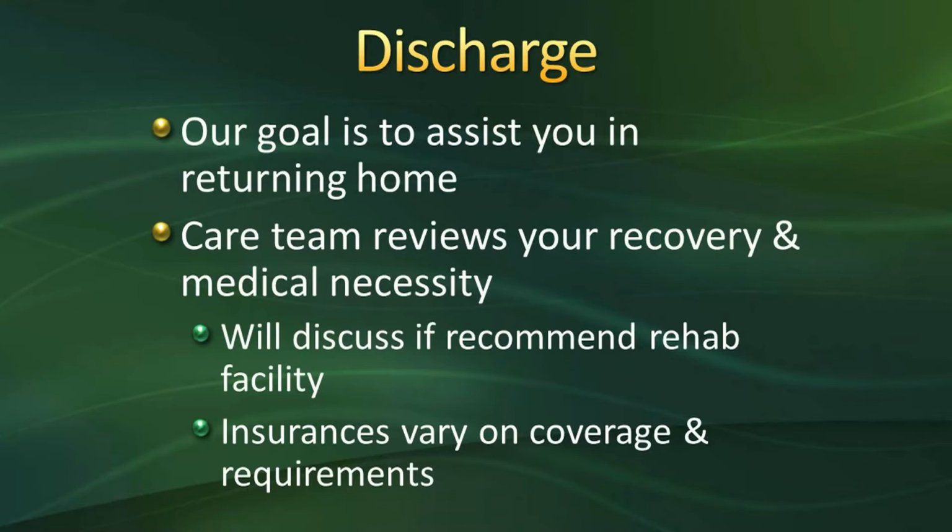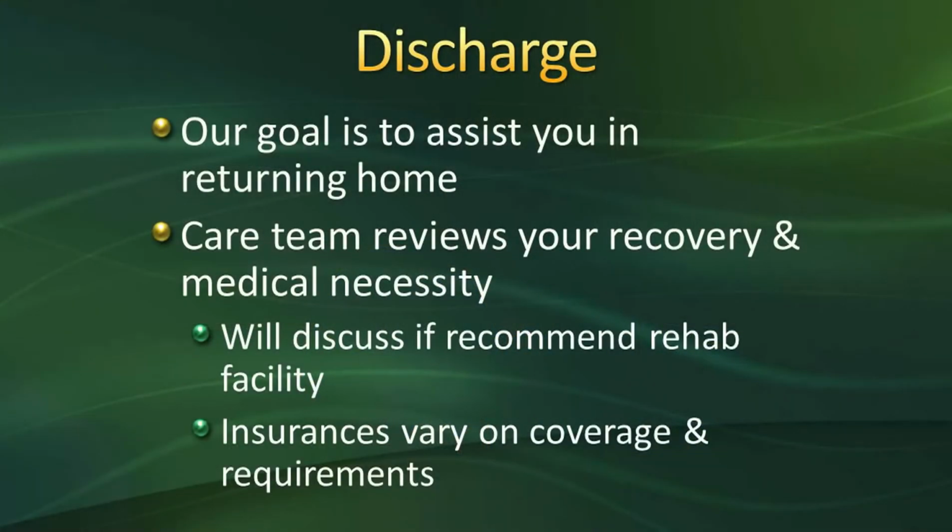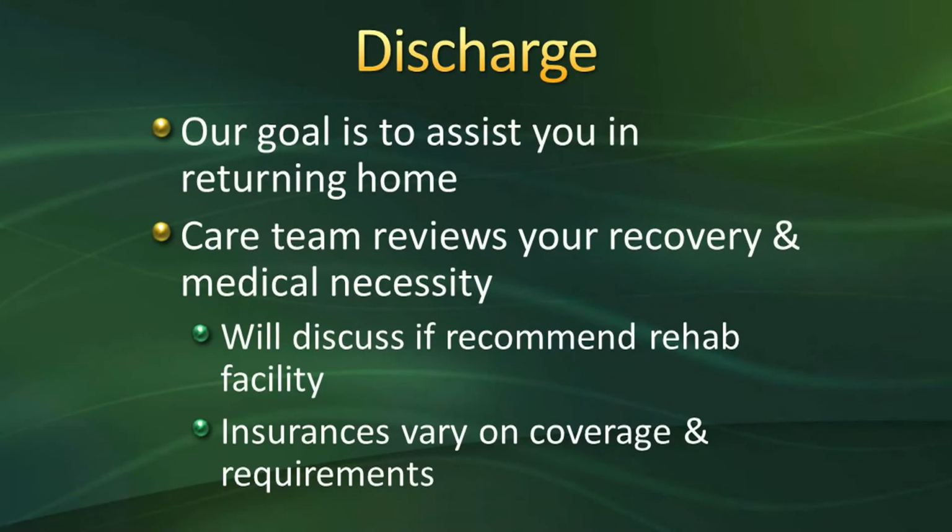Discharge. Our goal is to assist you in returning home. Like I said, discharge planning starts now. And we highly encourage you and want you to return home. Care team reviews your recovery and medical necessity. If it is decided after you have had your procedure and there is documentation from physical therapy, nursing, information provided that you do need a rehab stay, we will help you after your procedure. Just remember, insurances vary on coverage and requirements for rehab stay after surgery. Majority of our population here at Oakleaf goes directly home.